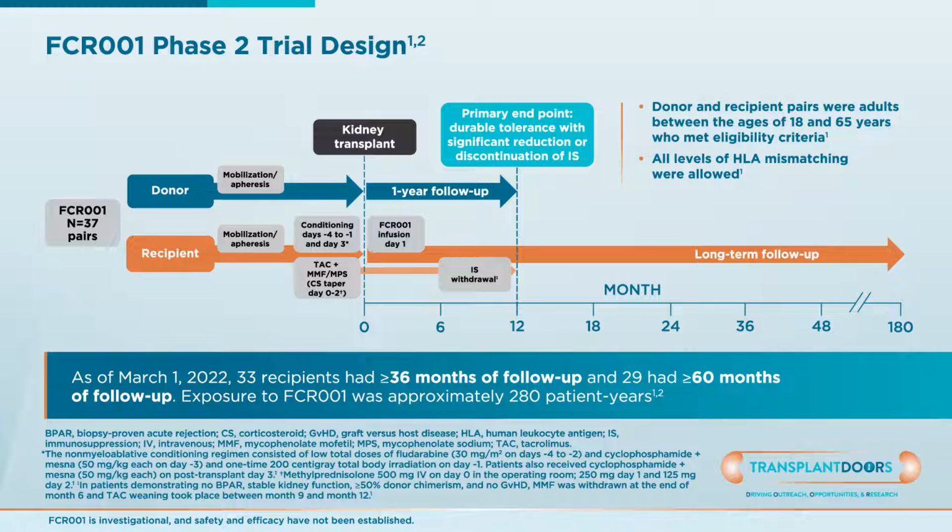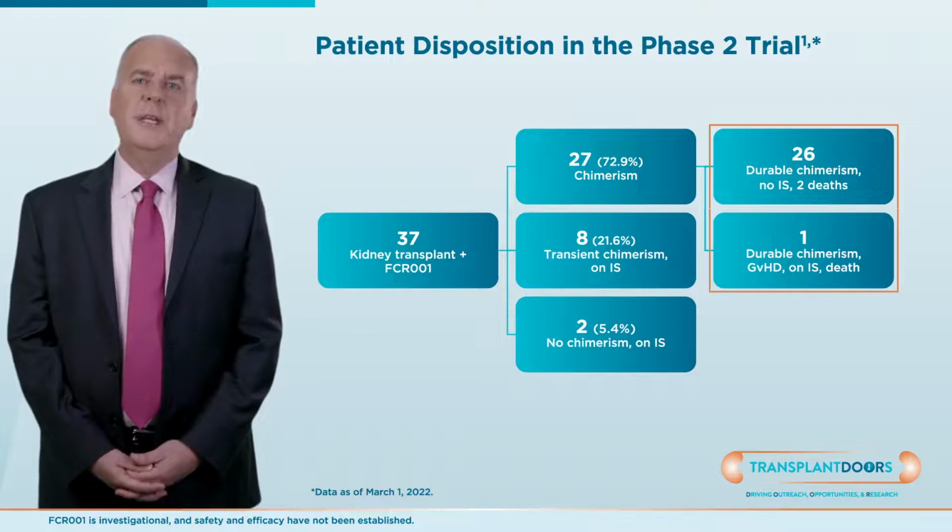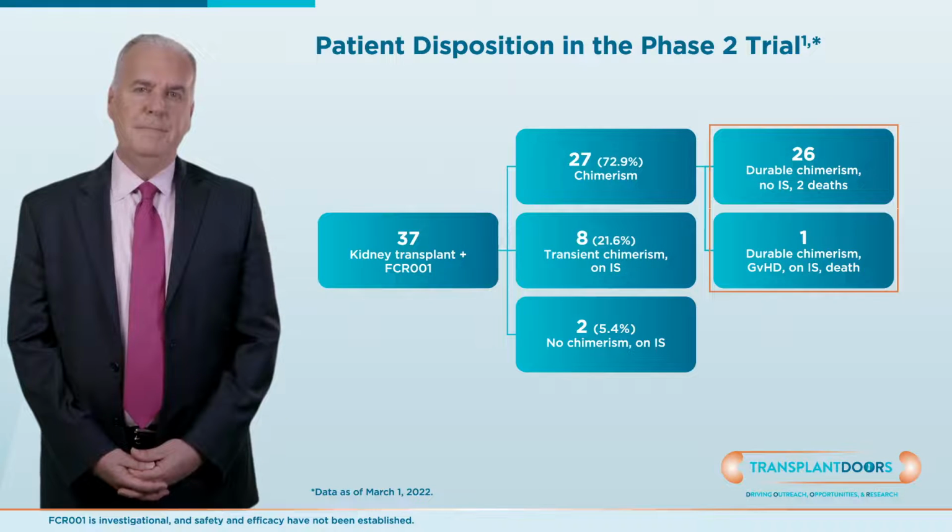As of March 1, 2022, 33 recipients had at least 36 months of follow-up, and 29 had at least 60 months of follow-up. Exposure to FCR001 was approximately 280 patient years. Now let's get to the outcomes seen in the Phase 2 trial so far.